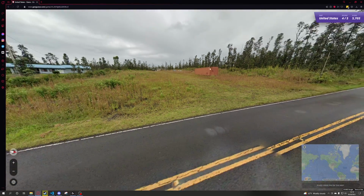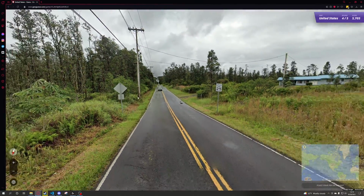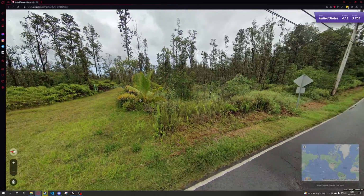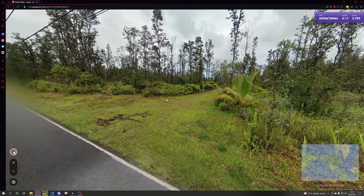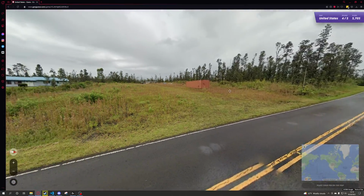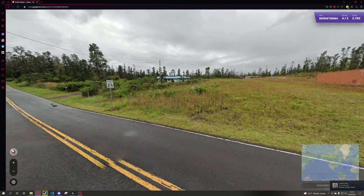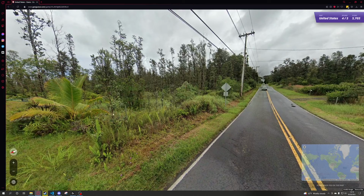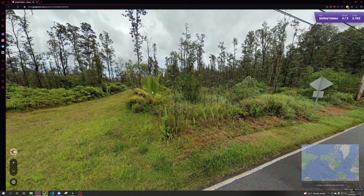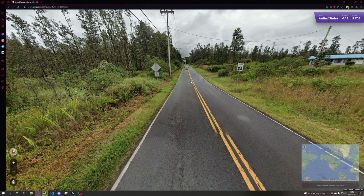You don't see a lot of shipping containers in the U.S. These trees, 25-mile-an-hour speed limit. Very, very lush here. We've got palm trees, or these big tropical ferns. I mean, this has got to be, if it's anything, it's got to be like this fern. Where have I seen those? This looks so lush. But these trees here don't make sense to me.